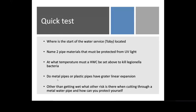Do metal pipes or plastic pipes have greater lineal expansion? Oh, Scott's onto it. He's answering two questions in one. I can't keep up with you, Scott. Yep, I think we all got that one right. Well, the 4 people that are rapidly responding to me anyway, they've got it right. So plastic pipe will have greater expansion in general than metal pipes. Pretty much all of them, I would think.